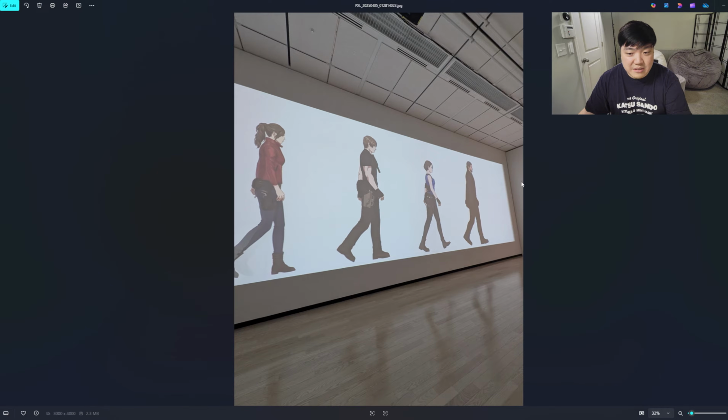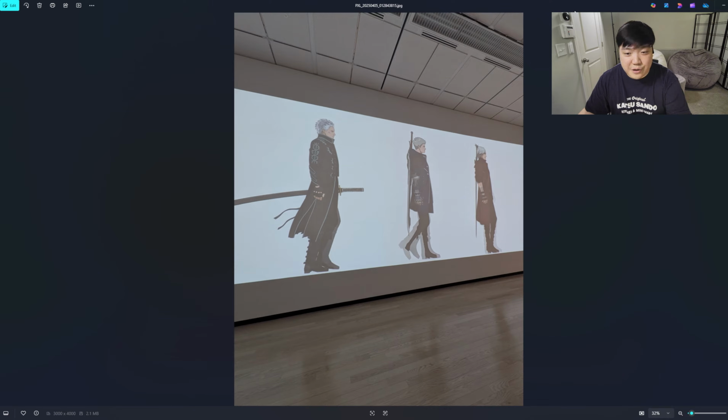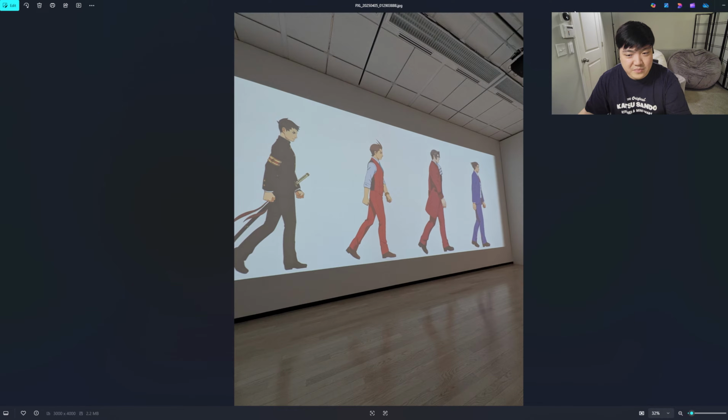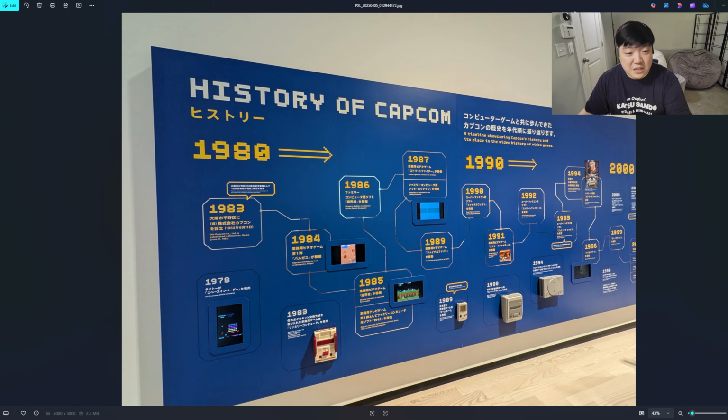Then we have some other series, Resident Evil's right here. Dante's Inferno. This is Phoenix Wright. And then it's Monster Hunter.